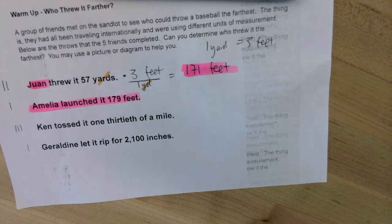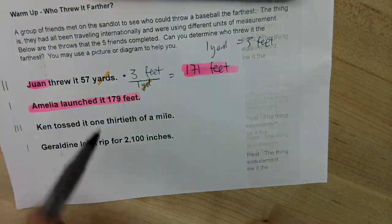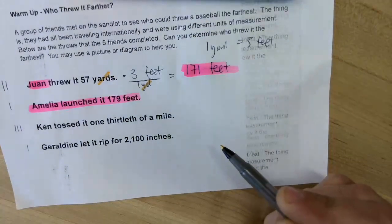Suppose someone comes up to you and says, hey, I've got 271 million pennies here. And the other person says, well, I've got 1,400 $10 bills. Whoa. Just because that number's smaller, you can't just base the amount on the number. You have to know the units, correct? Yeah. So, the units are what matter here if we're going to figure out which one is actually farther.